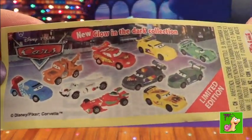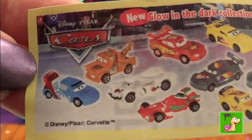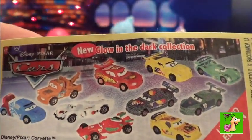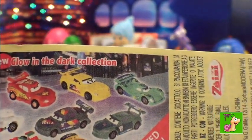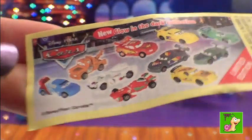It's a Disney Cars toy. Look at them. So this is a limited edition series and you can collect them all. And these are special cars because they glow in the dark. So this is the Cars Glow in the Dark Collection. Okay.